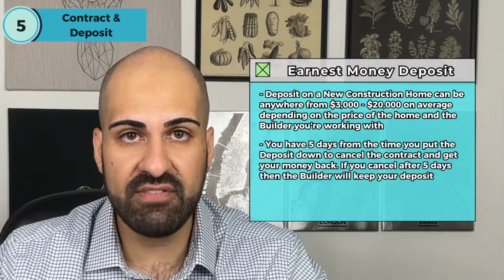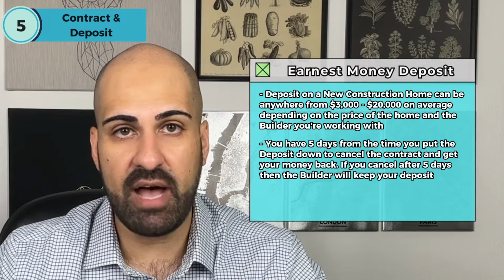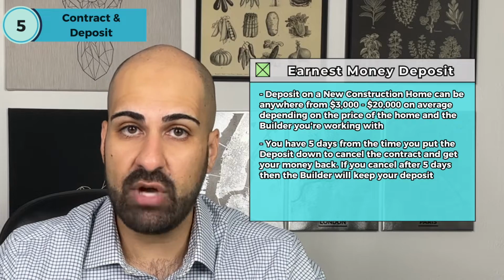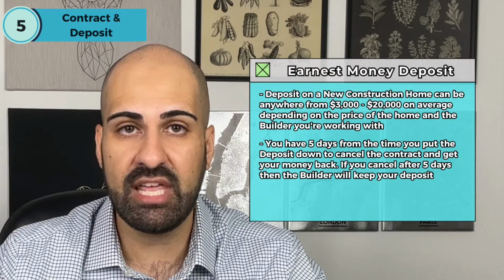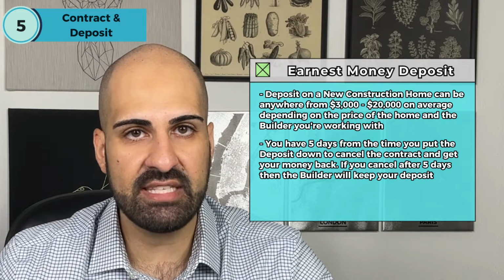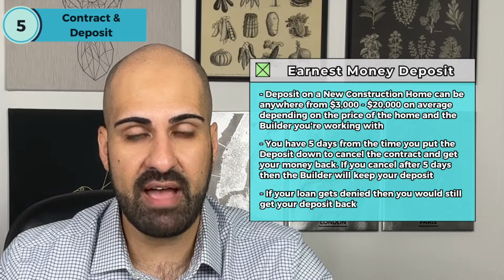You have 5 days from the time you put the deposit down to cancel the contract and get your deposit back, no questions asked. If you try and cancel the contract after that 5-day period expires, then the builder will keep your deposit. Now, if you're getting financed and your loan does not ultimately get approved, then you would still get your money back, so fear not.